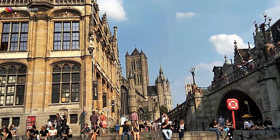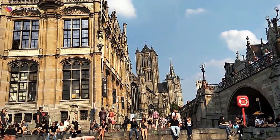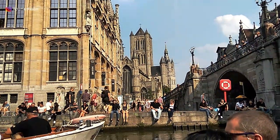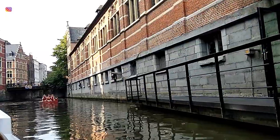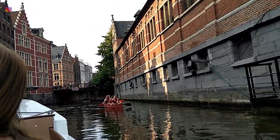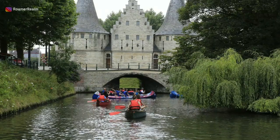I also like the city a lot because you could just be sitting by the canal side, doing nothing, just soaking in the sun, or even maybe watching the boats, and it would still feel incredibly relaxing. For others who are more active and want to do more, well, kayaking is quite popular in the canals as well.